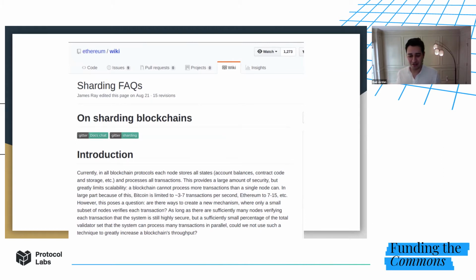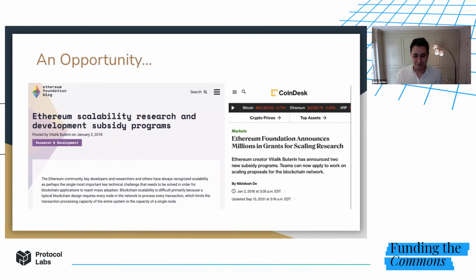We were like, okay, there are a lot of ideas floating around. How do we actually do some work? How do we actually put something together? What was really awesome is that our team started building out a prototype of this FAQ, and at the same time, this is when an opportunity really came to us.